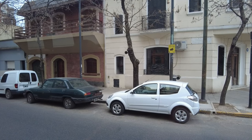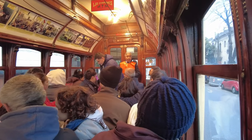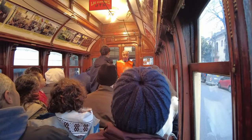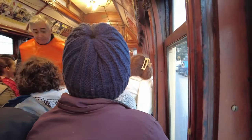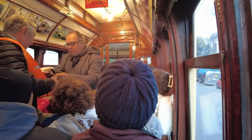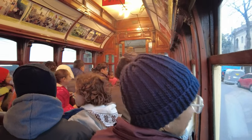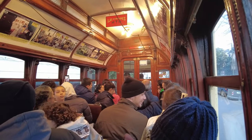And we arrived at 1927. So I think he said this tram is from 1927, and I think this tram car was actually built in the United States.